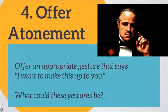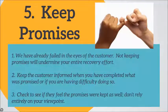Okay, great. Fifth is to keep your promises. You've already failed them once. The worst thing that you can do is make a bunch of promises and then not keep them, because then you've just blown every chance you have of getting back there. They've given you a chance, we're going to let you make it right. But if you don't, and we almost blew it on this soccer stadium, right? We didn't keep our promise. Luckily, we'd just called on time when he was about ready to write us off. But that's an example of how it could have affected us negatively.